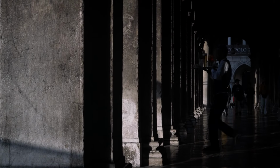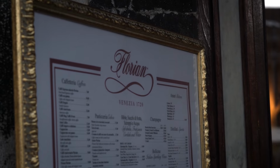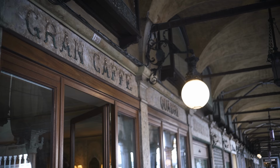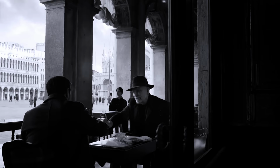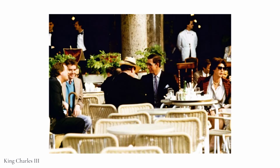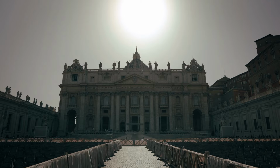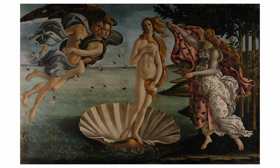But there are exceptions. There are these historical venues like Caffè Florian at St. Mark's Square or Quadri that are some of the oldest cafe houses in Europe, and they've served celebrities for hundreds of years. And so are they expensive? Yes. Are they tourist traps? Is St. Peter's Basilica a tourist trap? Is the Uffizi Gallery a tourist trap? No, they're just treasures of humanity that the whole world wants to see. And so yes, prices are higher, but you're also paying for the historical venue.